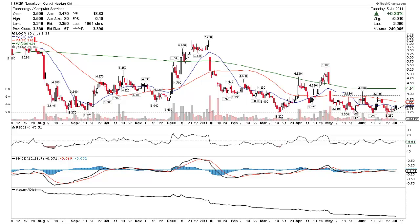So we're seeing a smaller channel now where it's going back and forth between 325 and 385. That 50-cent channel right there, provided it continues to make higher lows and trades nicely on its way up to there, will give us a great opportunity to get out with some decent profit. So that's what I'm looking at on LOCM.